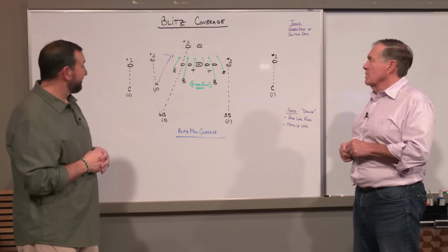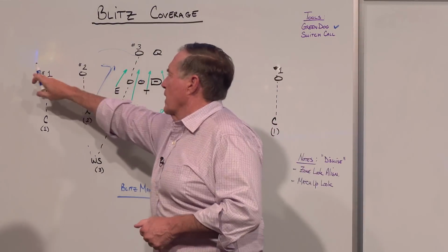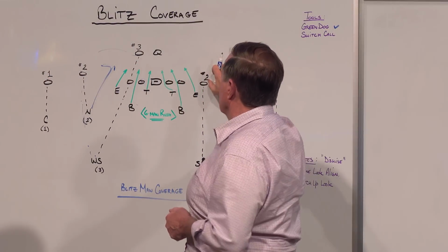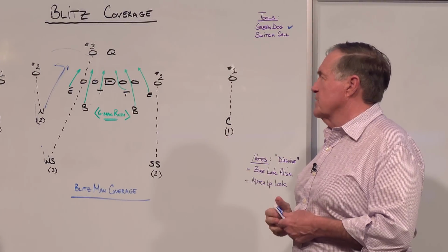But I think from the offensive side of it, what you see a lot of is the back lined up out of the backfield and motioning back in, or sometimes the tight end lining up wide and motioning in to try to see whether it's man or zone, but also to see whether or not they have to deal with blitz pickup.